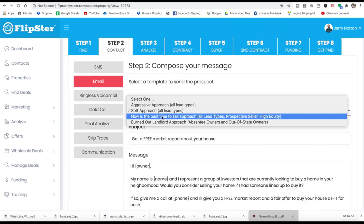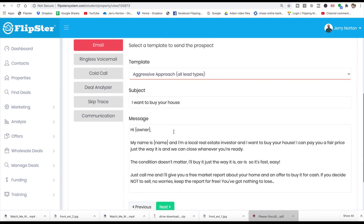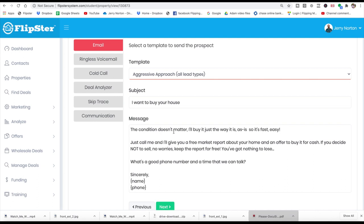Now on this deal, we sent a series of emails that come as templates inside Flipster, and this motivated seller responded that they were interested in selling. And since we're doing this deal virtually, we set up a Zoom call to discuss the property with the sellers.